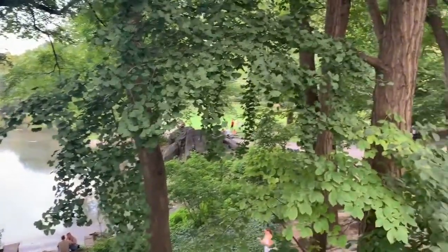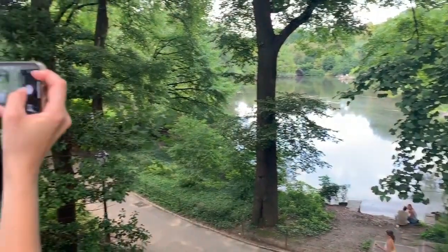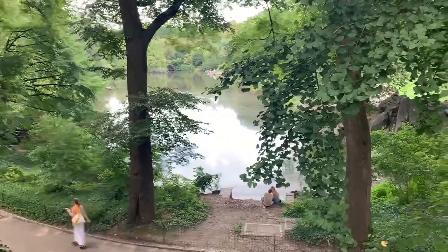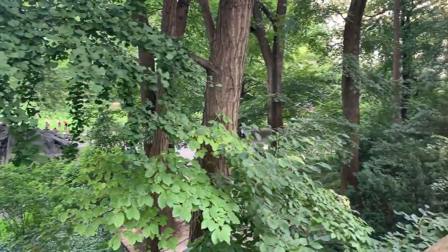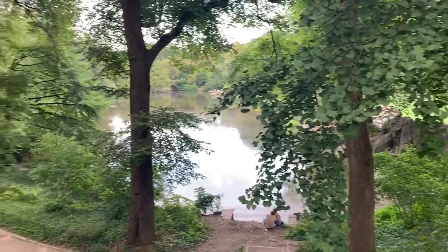Alright, we are getting ready to go into Central Park, right across the street from the plaza where we just were. And just found this awesome looking little lake here. We'll go take a tour.